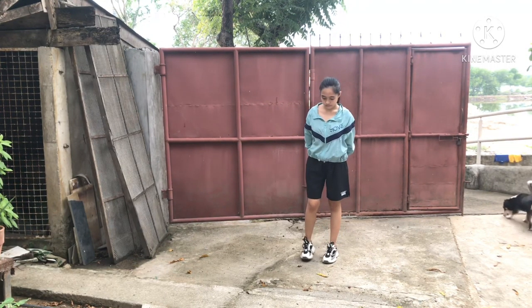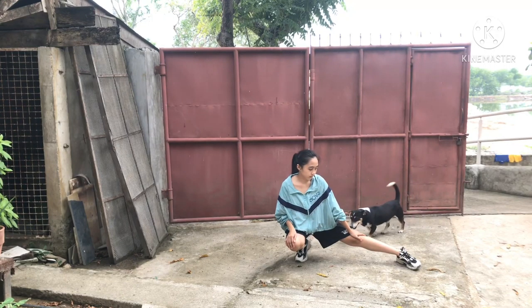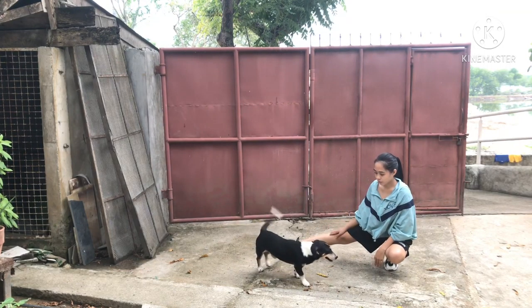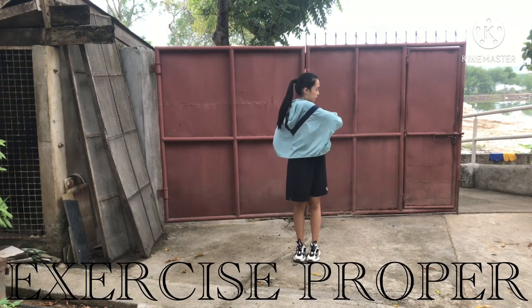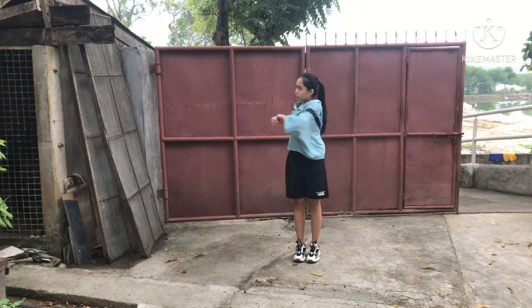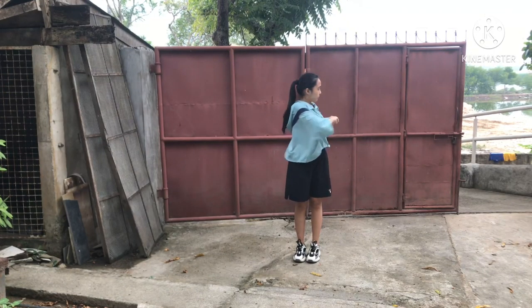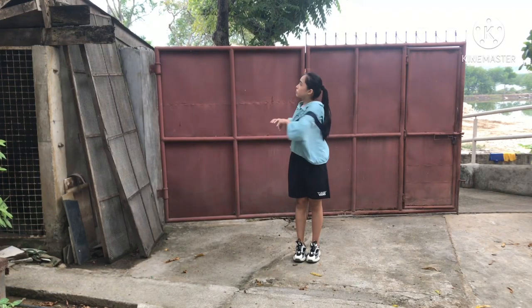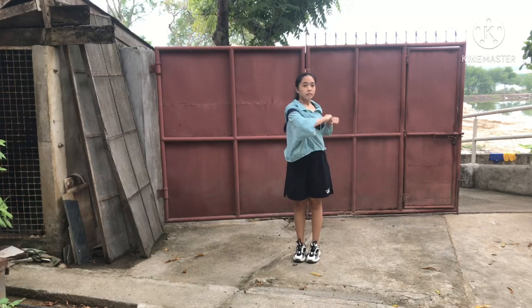And next part of your exercise prescription, we have the duration of your exercise. So of course, based on your current level of fitness and exercise history, you can start your exercise prescription with as little as 10 minutes of steady exercise, and then you can develop from there. Number eight, we also have this intensity of exercise. So this is perhaps the most crucial element of an active, enjoyable workout program. So you can start from easy to intense level of your exercise.